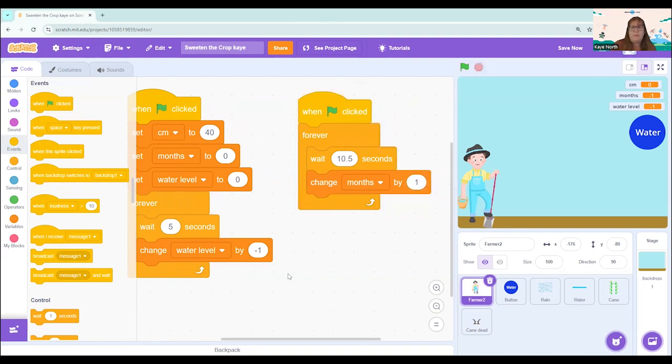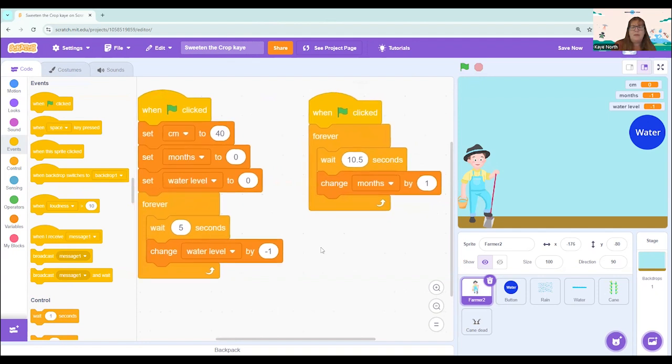Ideally, we'd have our cane at the perfect size at the end of 12 months. Sometimes it takes a bit longer or a shorter amount of time to get that, depending on the weather conditions and the water levels, but approximately 12 is what we're aiming for.